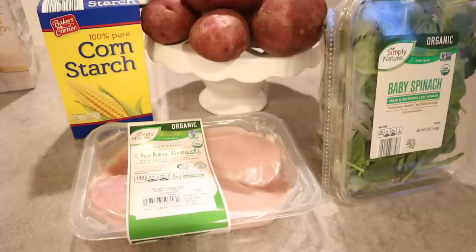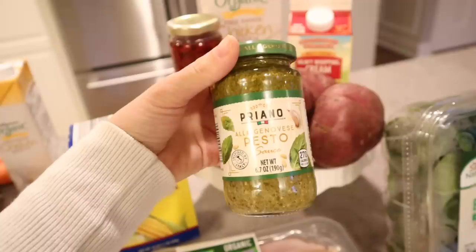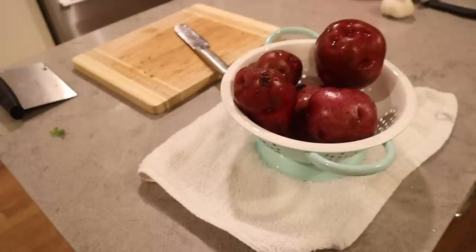I feel like this recipe isn't that many ingredients either, which is really nice. You're going to need 4 small boneless chicken breasts or 2 large chicken breasts. You can cut them if you'd like. I did not. You're also going to need potatoes. The recipe calls for fingerling potatoes, but I love red potatoes in my crock pot, so I'm going to be using some red potatoes.